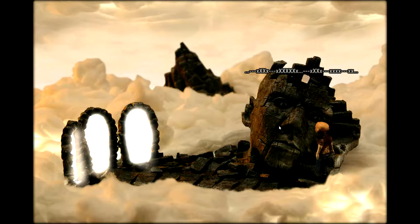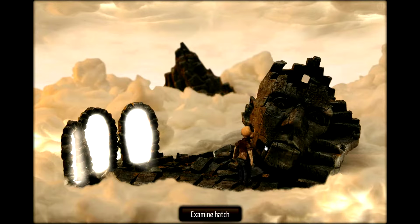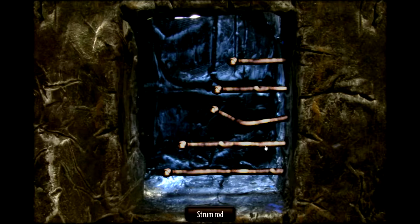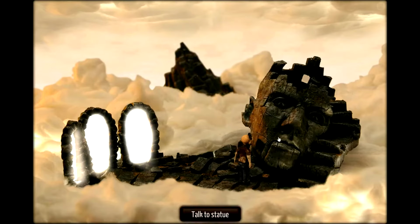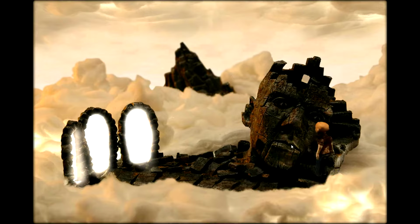And then make four small X's and two X's. Yep. Okay. Oh, that's a hatch. Examine. Ew, strong rod. Oh, this one looks to be broken. That didn't sound right. Whatever this thing is, it isn't tuned right. This rod is bent, but I can't bend it back with my bare hands. No, I gotta need something else for that. Okay. I talk to you now, it's probably still the same. Yep.